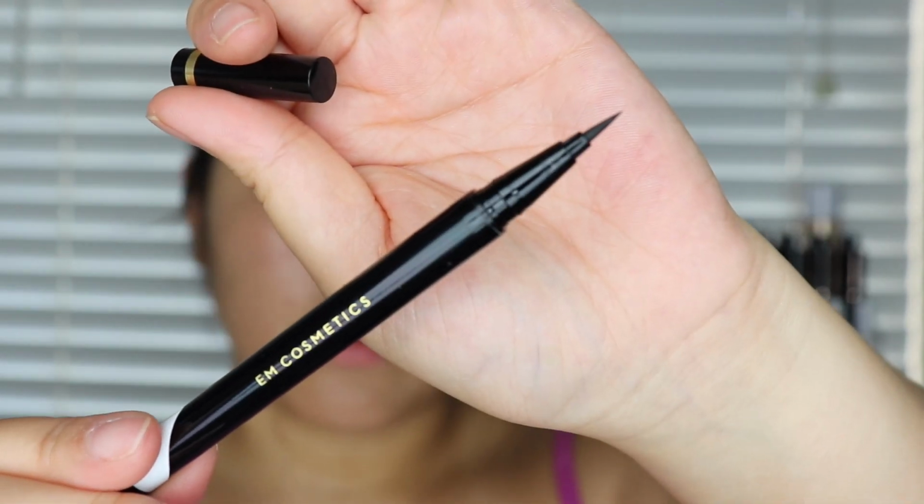I could be wrong, but it looks very similar, and I'm actually really glad that I just bought these lashes recently. And then moving on, we're going to take the M Cosmetics brush liner, and this is mainly just to cover up any glue and make sure that the lash band is really smooth and it flows seamlessly.